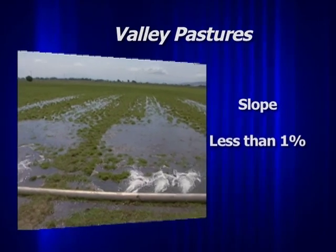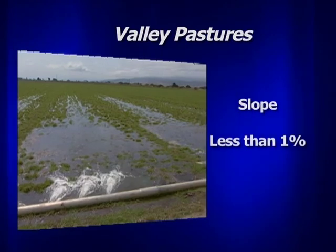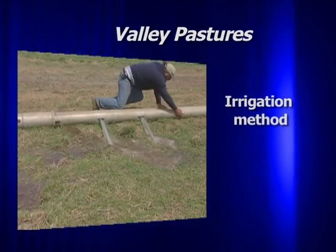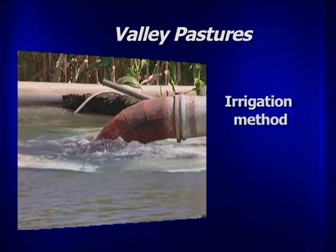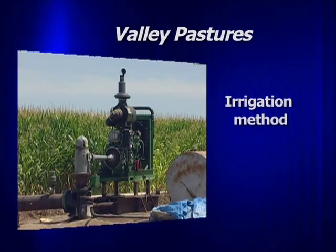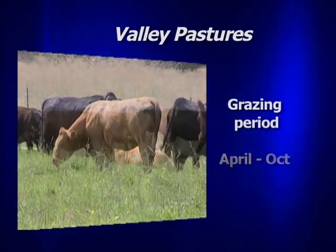They are commonly laser-leveled and checked or bermed to assure uniform flow of irrigation water over the field. They tend to be flood irrigated by gated pipe. Irrigation water is commonly delivered via ditch by an irrigation district and/or pumped from groundwater wells. Valley pastures are commonly grazed April through October.